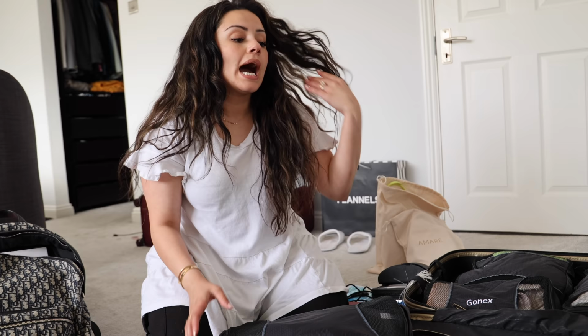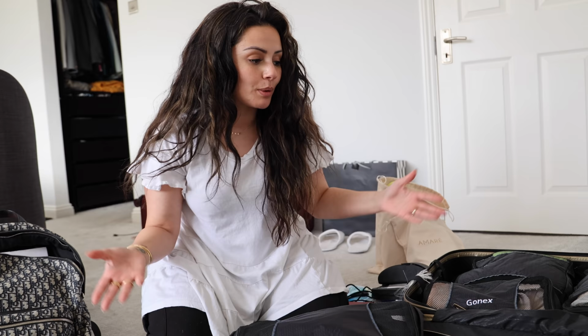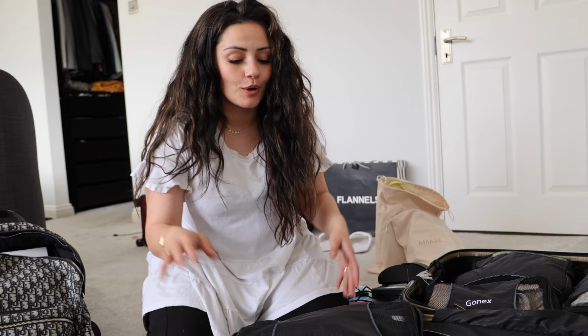So how I organize my clothes when I come back is that I put all my dirty stuff that needs to go in the wash in this, so when we are back home unpacking, I just know that these two, everything in here is gonna go in the wash. So hopefully that makes my life a little bit easier.